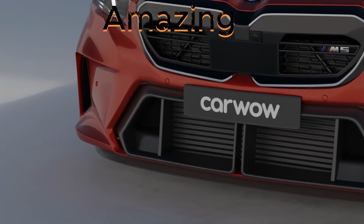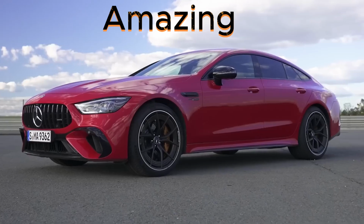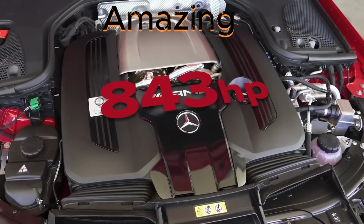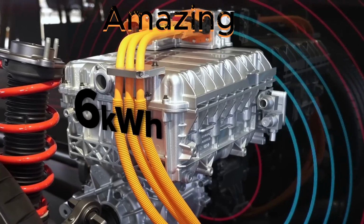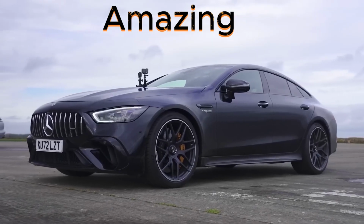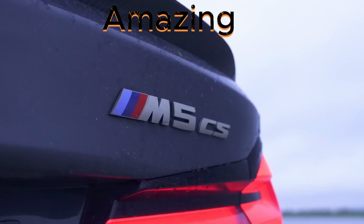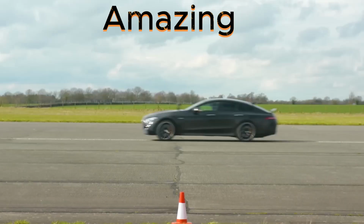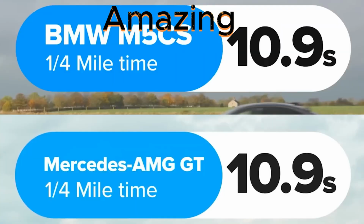So how quick would this new car be? Well, on paper, it would be in the same league as the AMG GT63 SE Performance. That car has 843 horsepower thanks to its twin-turbo 4-litre V8 and electric motor. But I've raced this car over a standing quarter mile, and here's how the times compared with the BMW M5 CS, which remember is 200 horsepower down on power. Yes, they both did the standing quarter mile in 10.9 seconds.